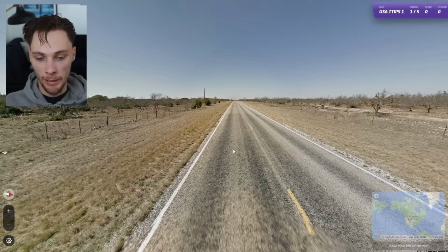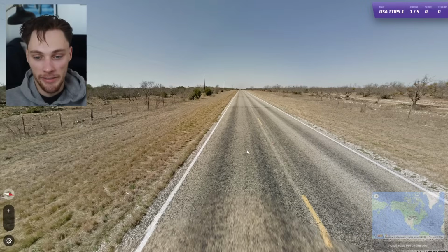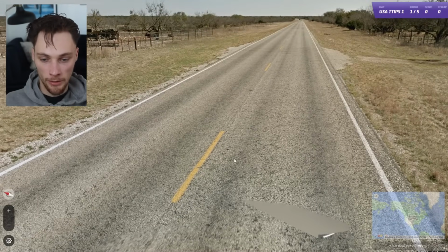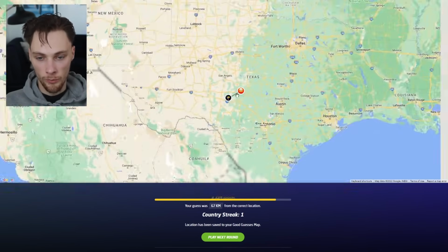Texas pavement is very grainy. It's very distinct. For some reason, Texas pavement is the only state that has this very grainy pavement. You can see it all along the road here. So very grainy pavement, send Texas. And ooh, that was a good guess.